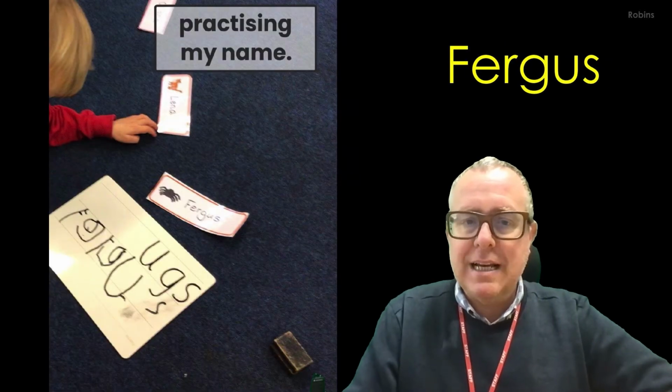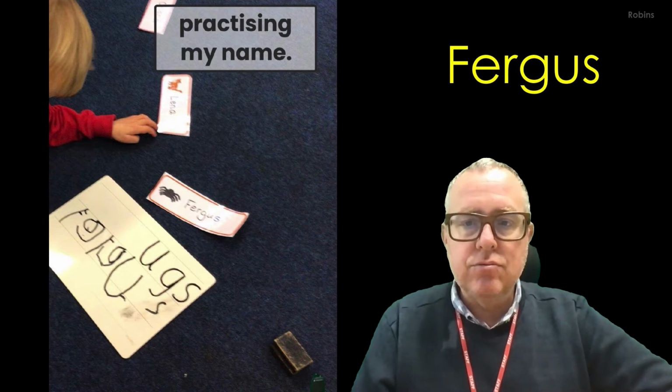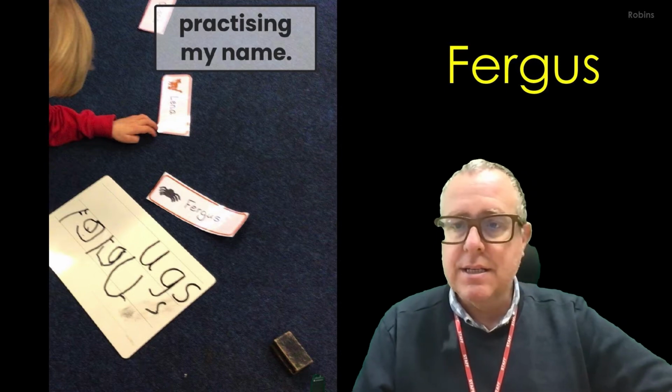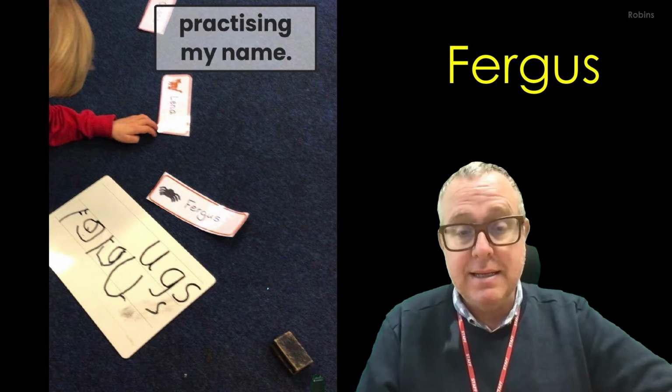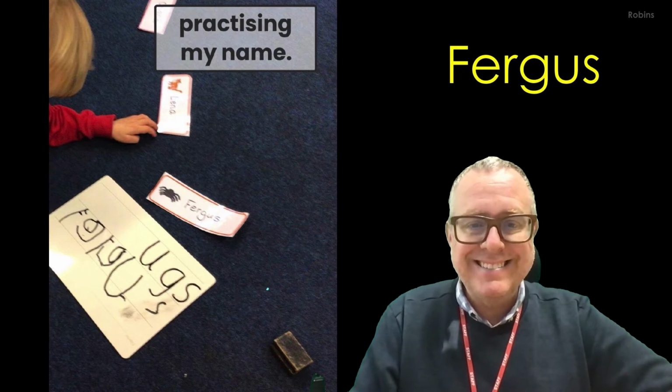Next up from Robin's class, we've got Fergus. Fergus is a fantastic learner because he's working so hard to learn to write his name. And you can see him there practicing his name, which is amazing. So can we give Fergus a big round of applause, please? Well done, Fergus.